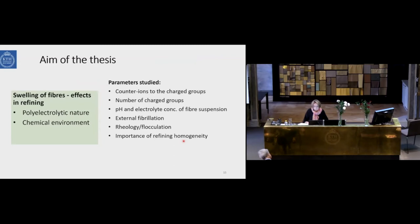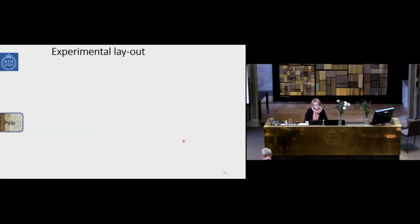Before I go into results, I would like to show you a general experimental layout. So let's start with the pulp. The pulp can contain different metals depending on where it has grown, but also depending on its prehistory. So what we first do when we have pulp, we try to put it on the same level, and we do that by ion exchanging the pulp into a proton form.